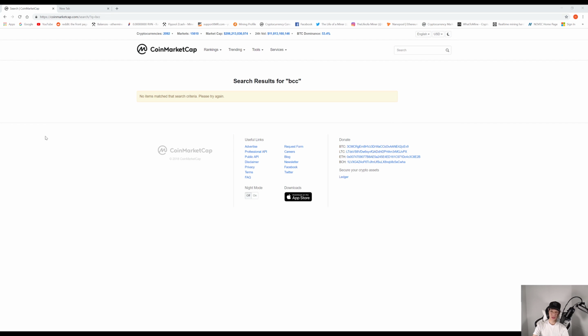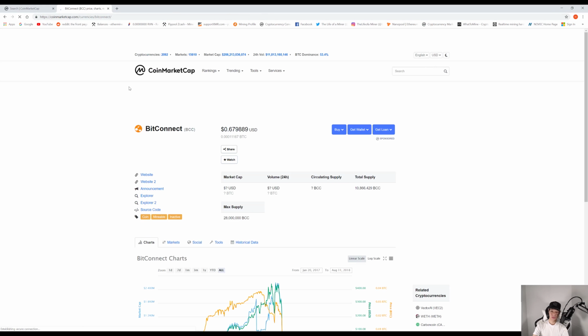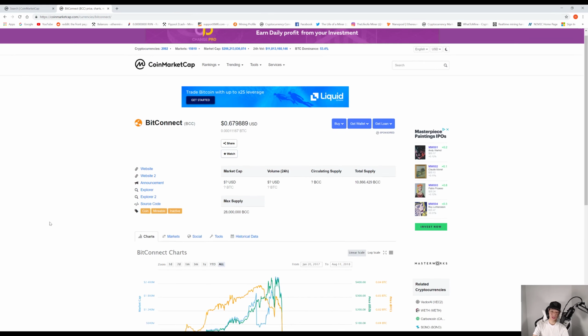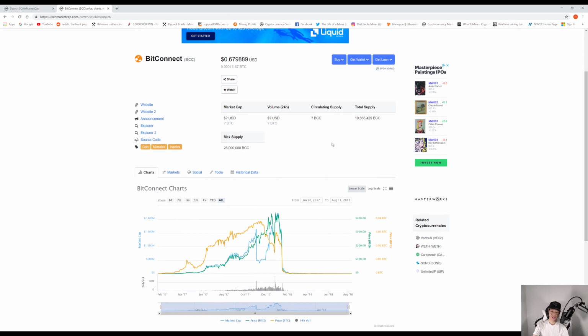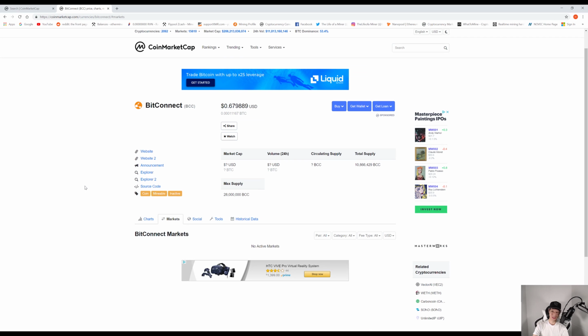Okay, so now let me just go ahead and Google search BitConnect CoinMarketCap. If I Google search it, it does pull up, but as you can see, it's pretty much dead. And if you check out the markets, there are no active markets available. So we can finally say BitConnect is officially dead. But let's go ahead and pull up a fun clip about BitConnect.